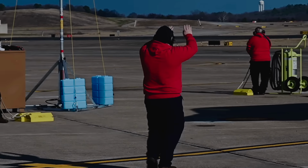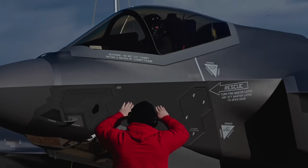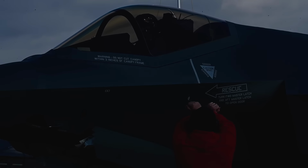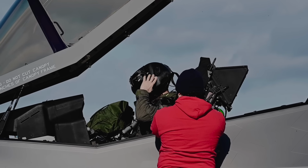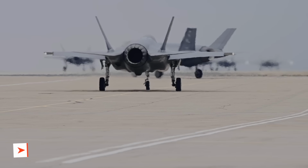Deploying the F-35 so decisively sends a message. The U.S. can strike hardened strategic targets deep inside enemy territory with minimal exposure. That imposes a deterrent cost on any adversary considering nuclear investments or layered IADS as a safe shelter.